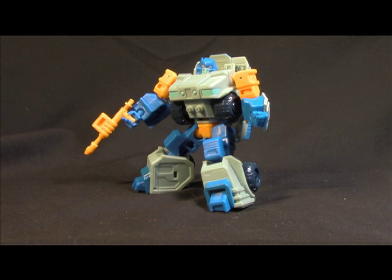Today we are looking at Mech Ideas Gauntlet. He is, I'm going to go ahead and say it, it's not easy to say. He's cute. He's a cute little fella. I got this figure because he has a special place in my heart. There's some history to this figure if you don't know.